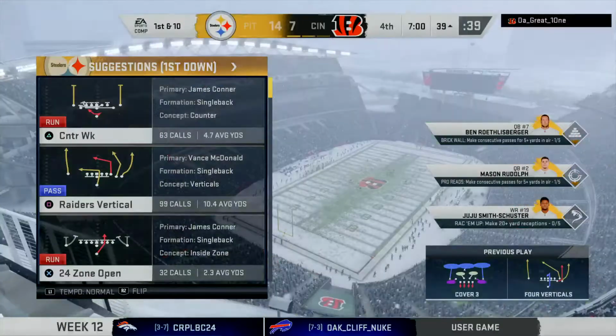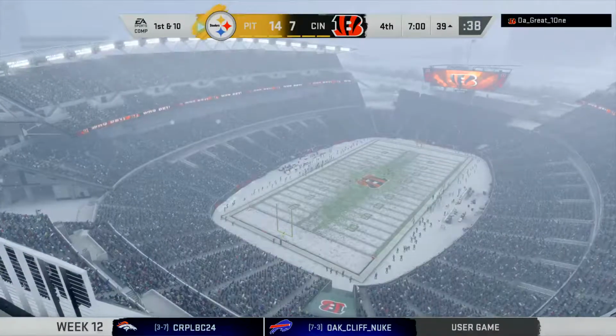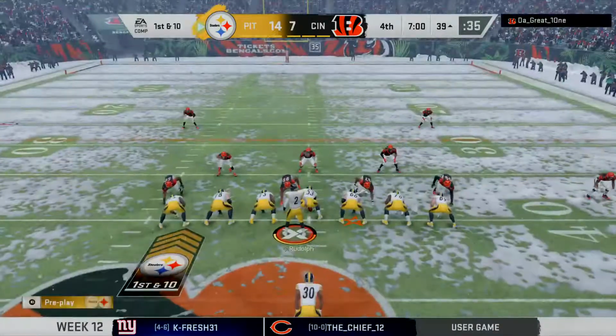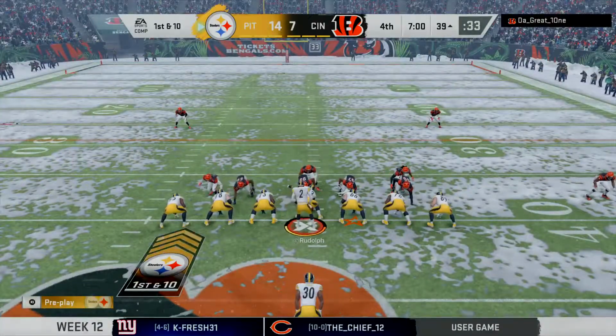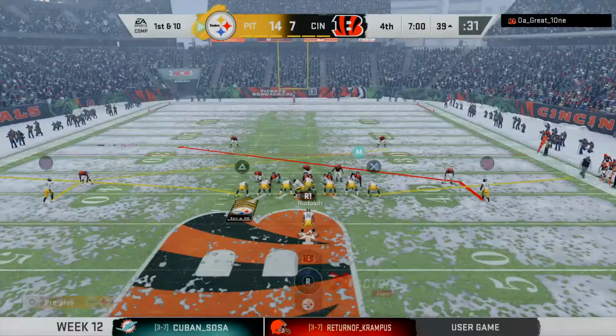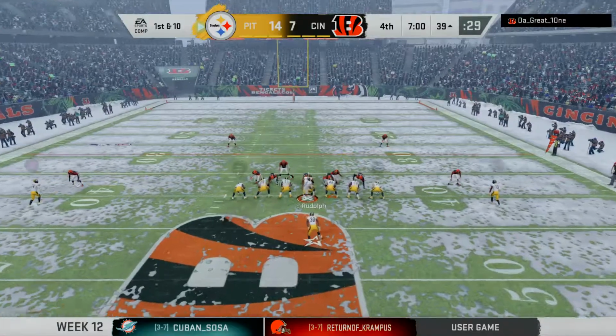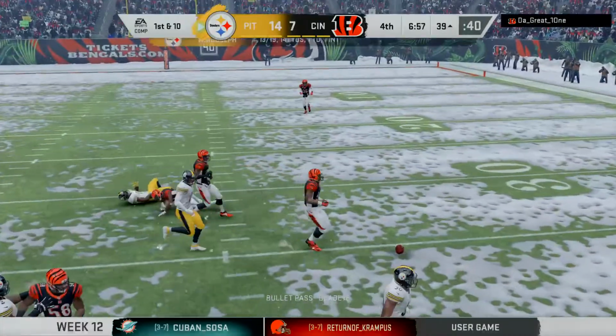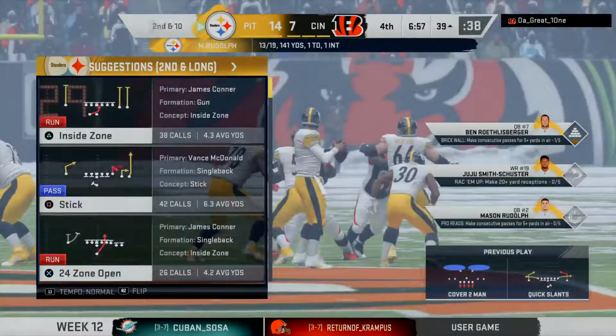Back now in Cincinnati. It's Steeler football, and they have the lead as we begin quarter number 4. So from the 39 now, they'll come up on a 1st and 10. Rudolph going to throw again, and that is incomplete. He couldn't hold on through the contact.